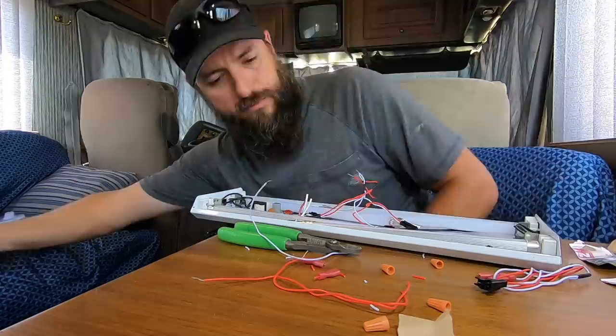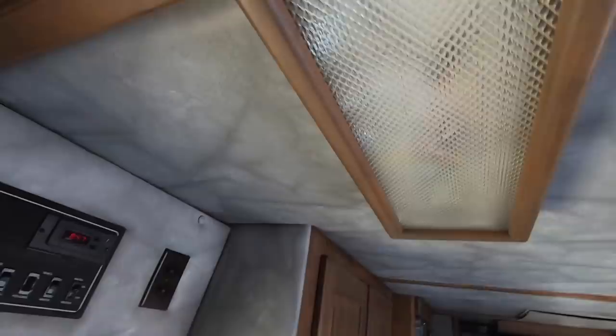Alright, light fixture is all back together. Got the nice Barth wood surround. This is the nice thing about Barth, is they look handmade. Look at this. Softly sanded corners, no sharp edges, and a lot of nice trim, a lot of hardwood. Anyway, looks beautiful. Back up in there. Let's hit the light switch and go.